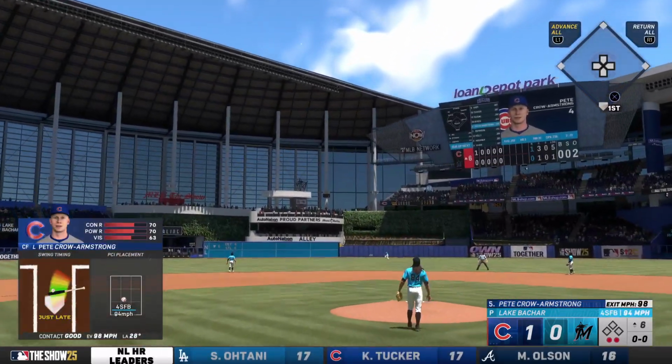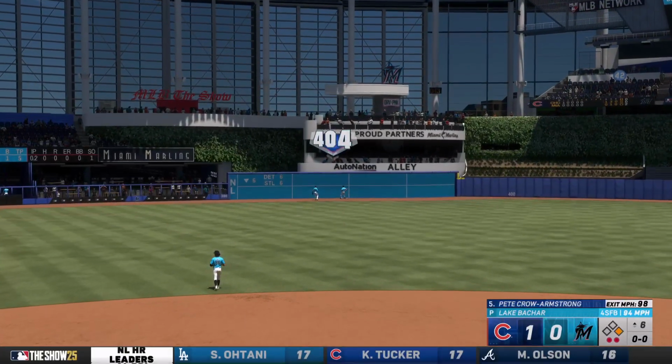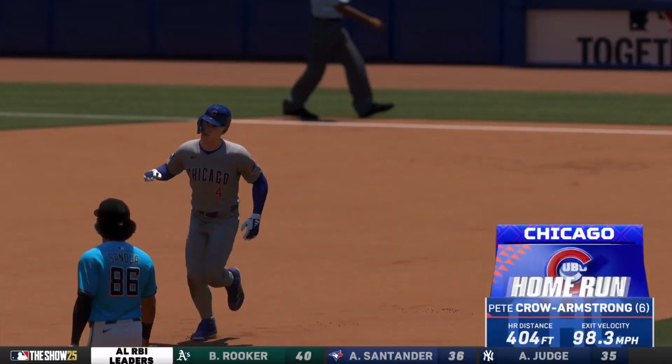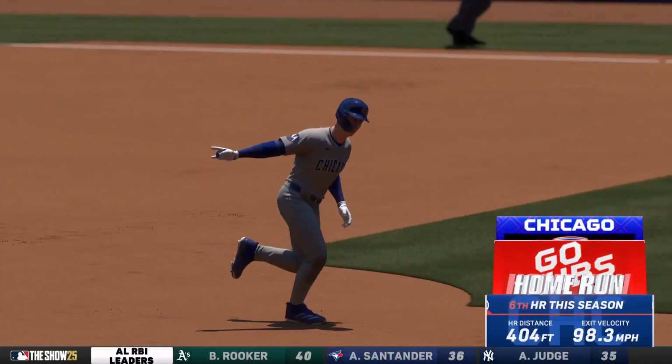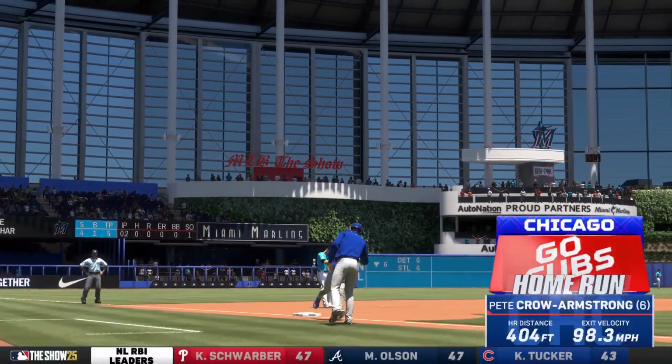Swing and a high fly ball hit in the air to left center field. This one's got a chance. Say goodbye to that one. He'll circle the bases, his 2nd homer of this series. It's 2-0.